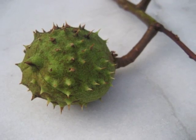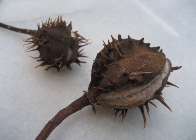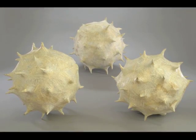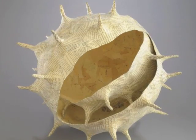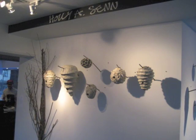I collected several real horse chestnuts, but I also scoured the internet for images. I want to see different varieties in different states of ripeness. In this work, I explored seeds as a metaphor for the growth and discomfort that can come from new realizations. I transform information into something else.